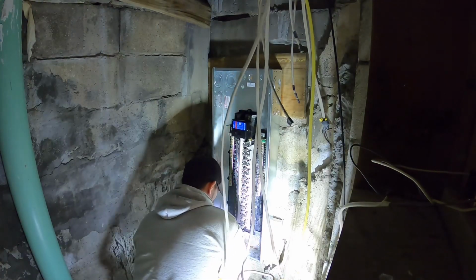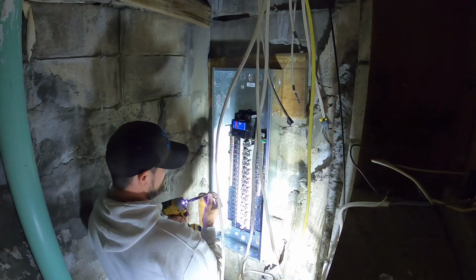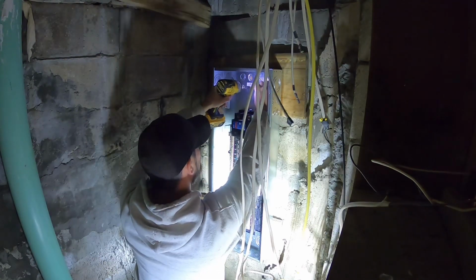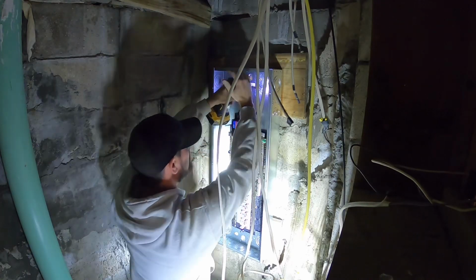Well, it looks good in here too, don't it? Yeah. Right height. Right size.